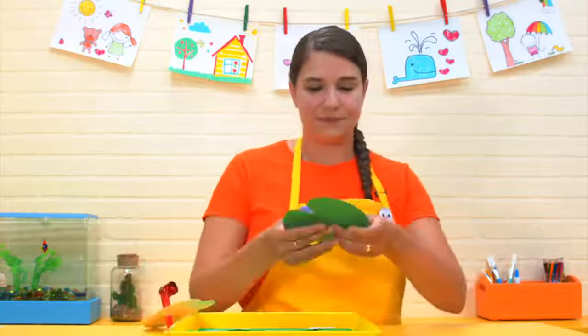5 little speckled frogs sat on a speckled log, eating some most delicious bugs. Yum, yum. One jumped into the pool where it was nice and cool. Now there are four green speckled frogs.